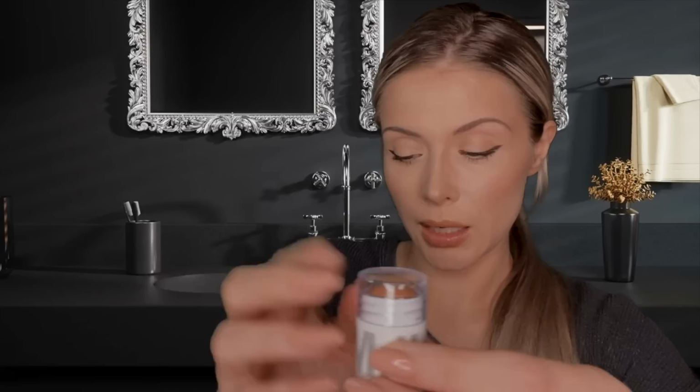So we'll do your contour. And I'm going to do concealer at the same time. Okay, so cheeks, forehead, down your nose, and your jaw, and your collarbone.